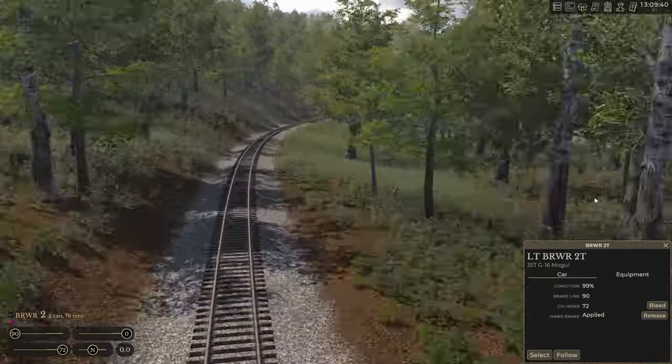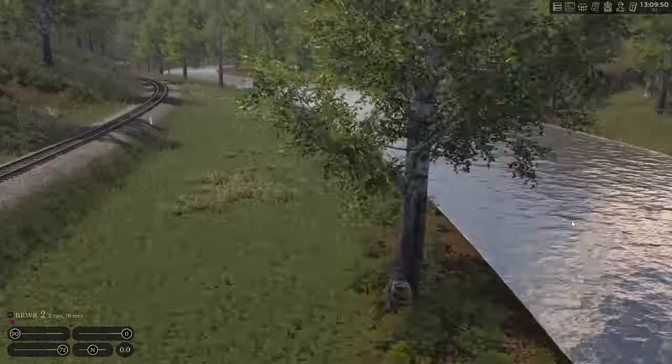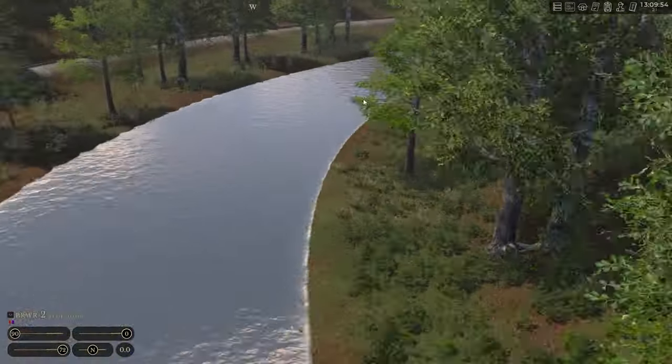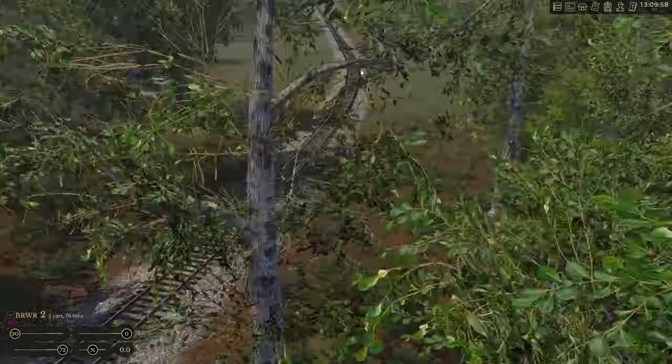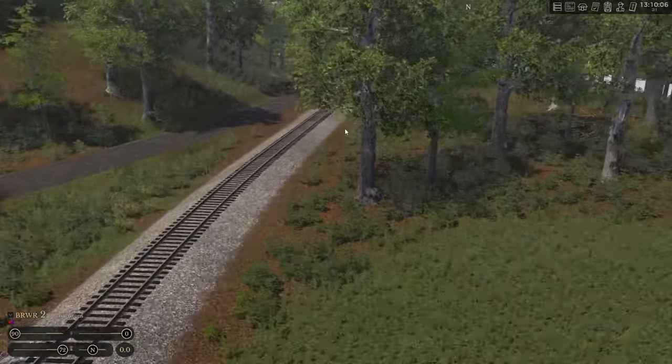Oh, there's my character model. So where is number one? Looks like it's getting pretty close to Ella if it's not already there. And there it is.